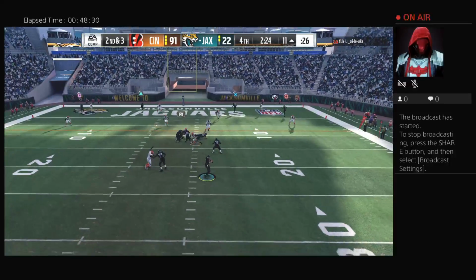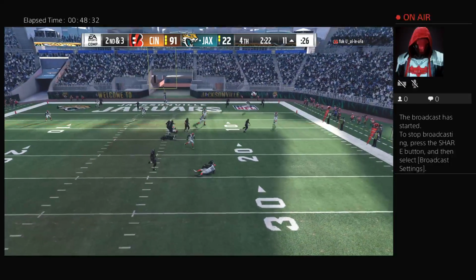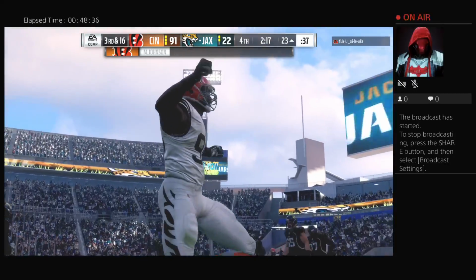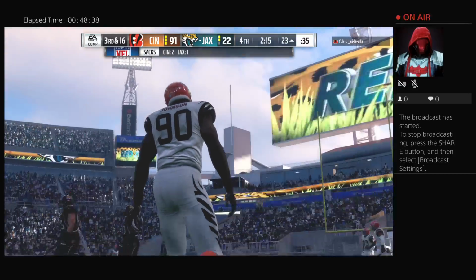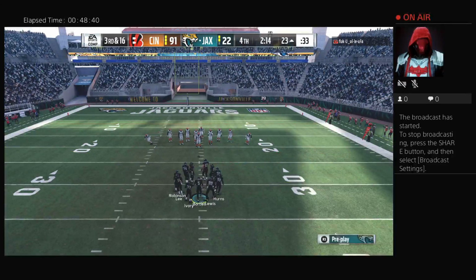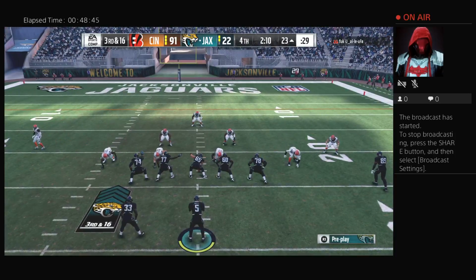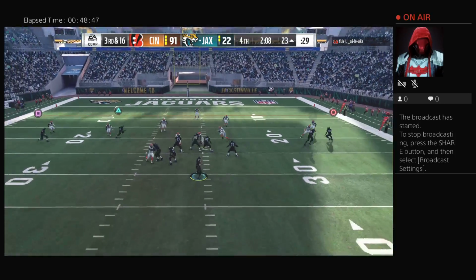Bortles to throw on 2nd down. And he's going to go down. He's sacked back at the 24. Michael Johnson coming hard that time. He's able to run him down for a loss of 12. Following the sack, 3rd and long for Bortles and the Jags.